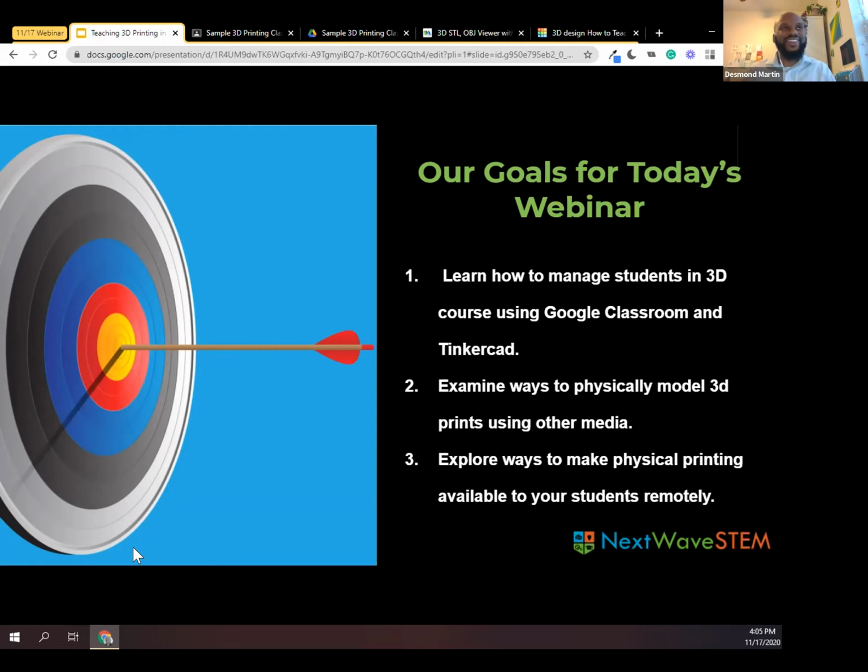The first is that we want to learn how to manage students in 3D printing courses using Google Classroom and Tinkercad. We love Tinkercad here at NextWave STEM. They are an amazing tool to allow students to learn about the basics of 3D design and move into 3D printing. And with the integration into Google Classroom, that becomes something that's really workable for many of our educators, especially here in the Chicagoland area.